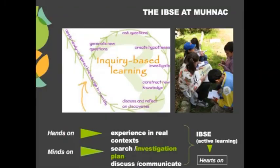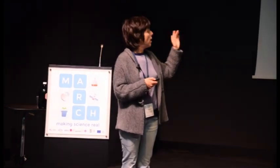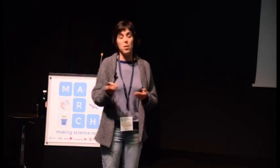So, as Margaret explained before, you already know the inquiry-based scenario, but at the museum, what we want to do is, of course, use the collections to experience in real context, so the hands-on experience, but also to have the minds-on experience to develop investigation plans while the students are there, and if we can, before going there and after being there with the help of their teachers.